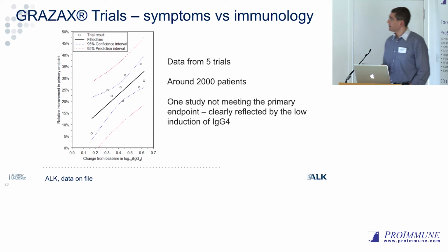When we do that in various trials, where we have data from 5 big trials, this is a number of years included from one big trial where we did 5 years treatment, and then other trials where it's 1 year of treatment. You can see that there is a correlation between the primary readout, the difference in the primary readout for the trial, and the immunology. In this case, it's IgG4 we have used as the indicator.